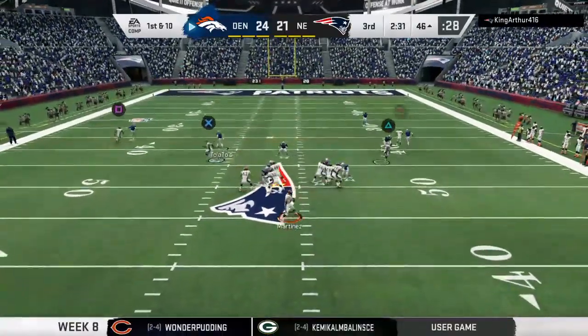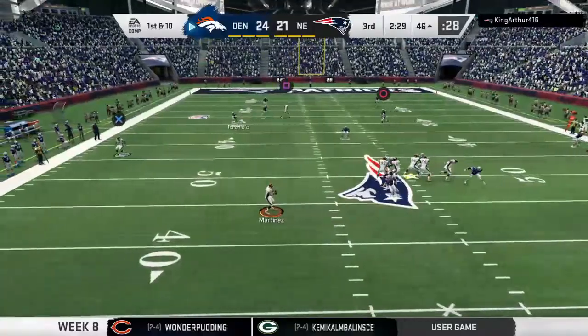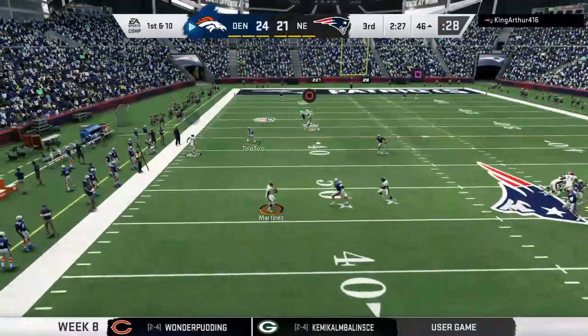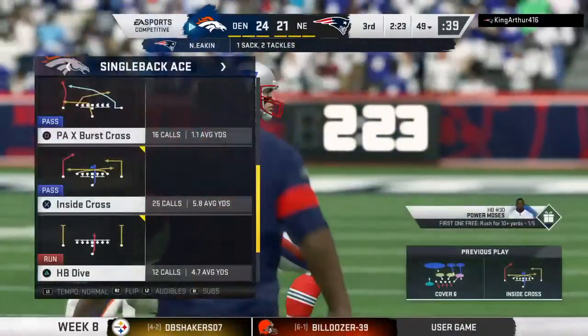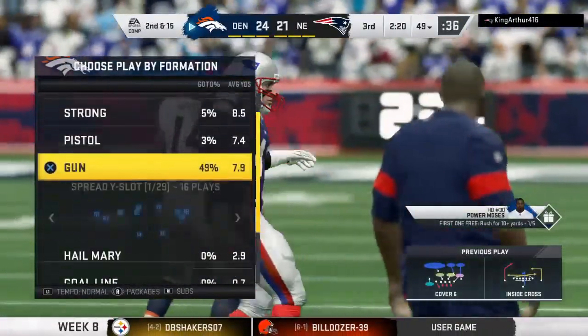Trying to shake off the interception. He'll look to throw. And time finally runs out. He can't get rid of the football, and he's taken down.